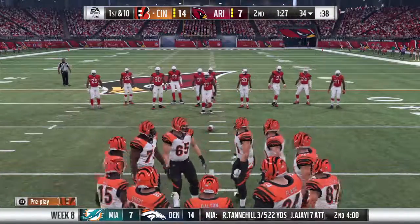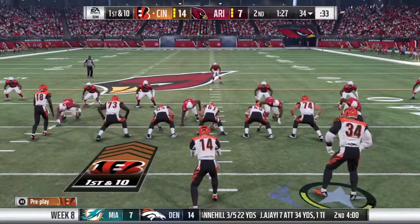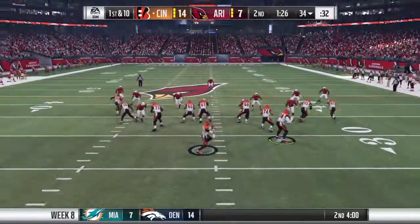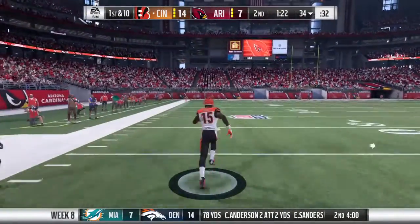The Bengals getting set to go. And for them, a touchdown their last go-around. Obviously, they'll be hoping to do that again. And when you start plotting for this drive, when you start thinking to yourself, okay, what are we going to do? You don't go away from what you did before.